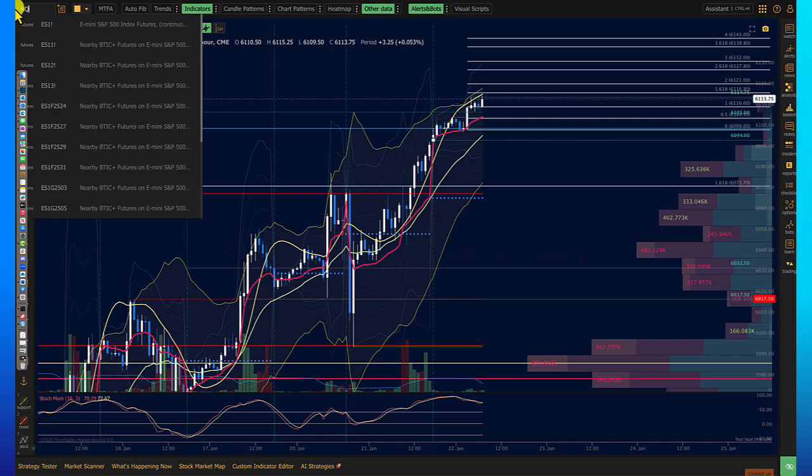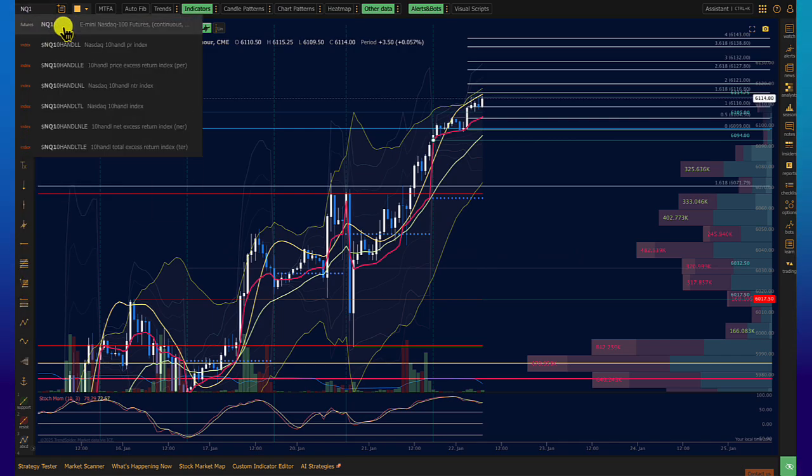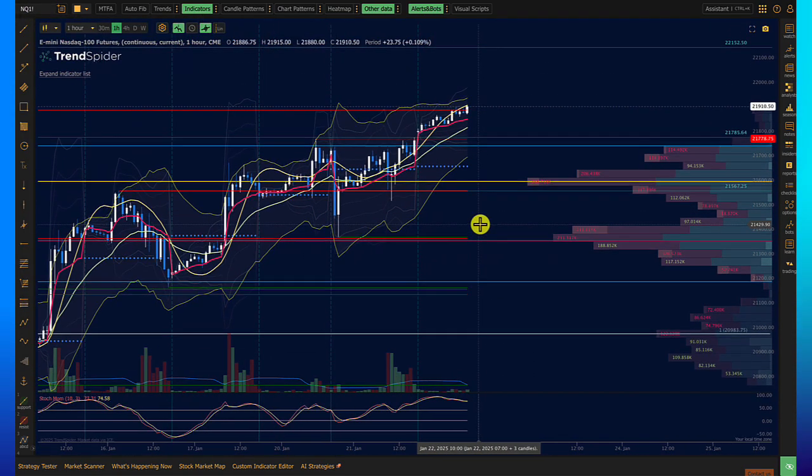Let's take a look at the NQ. This is the E-Mini NASDAQ sitting at the hourly form.